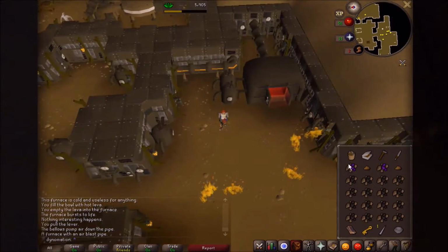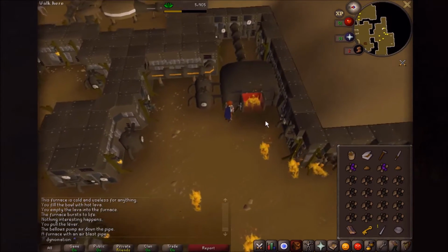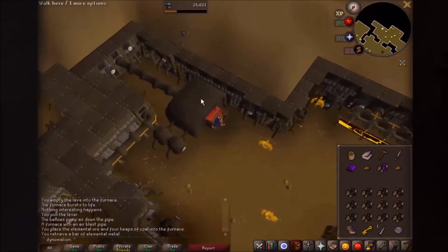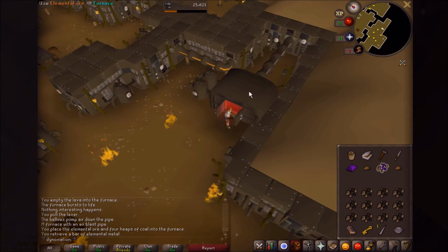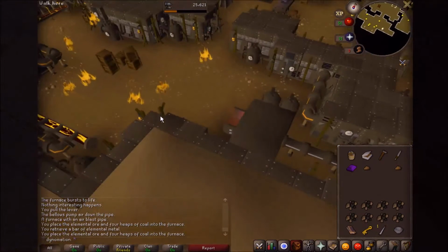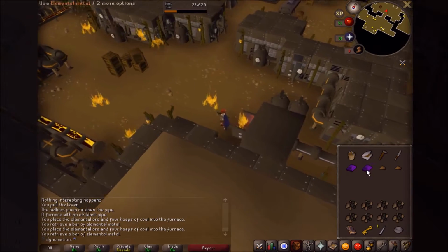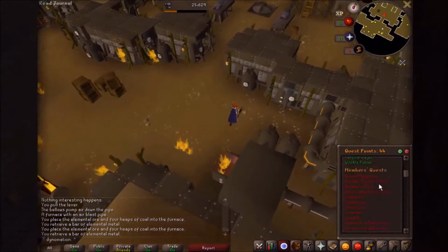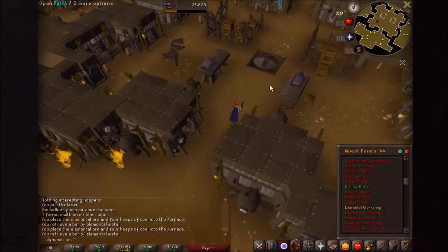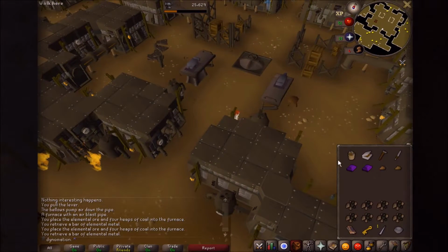It looks like it's running. Can I do this now? Oh. Boom. Elemental metal. Let's go. And did I do this one? Yeah, we got two. Let's actually check our questing. We haven't looked at this yet. Let's make something from it. All I need to know is make the shield. Let's make an elemental shield.